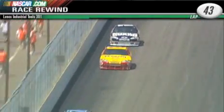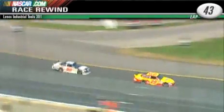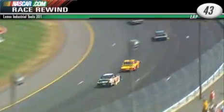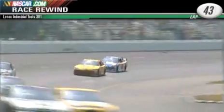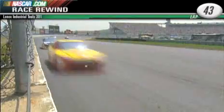This is for the lead. Kevin Harvick has it. Dale Earnhardt Jr. coming. Yeah, Earnhardt was about 2.5 or almost 2.8 seconds back about 10 laps ago, 15 laps ago, and he has been the quickest car on the racetrack.